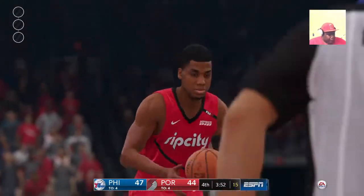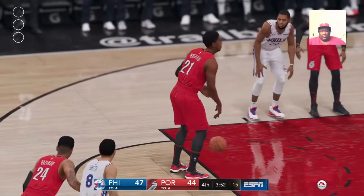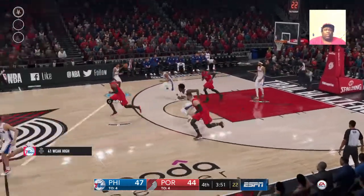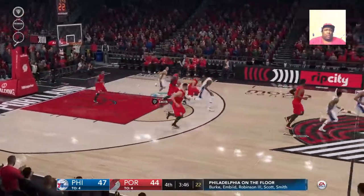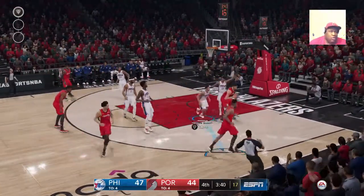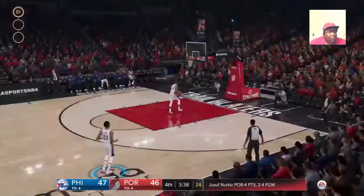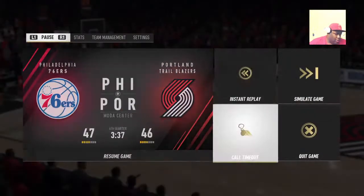Into the game for the 76ers, number 21, Joel Embiid. Missed the second as well. Shot from the lane won't go. To Nurkic. Oh, Yusuf Nurkic. 2 of 4 now. In the paint, you need to finish just like that. Number 2. Timeout for the 76ers.